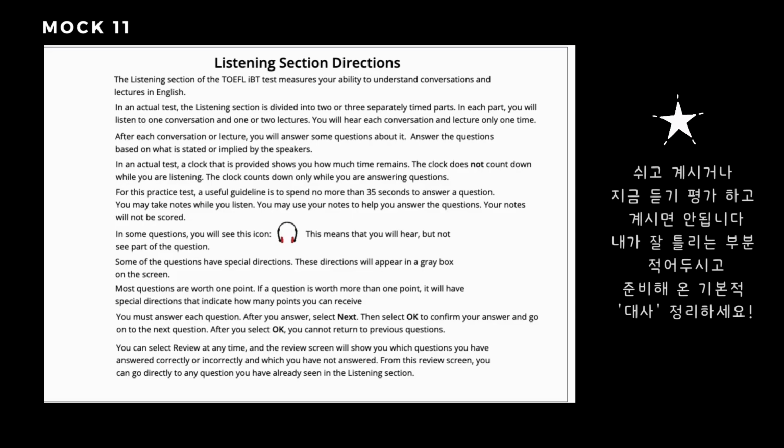After each conversation or lecture, you will answer some questions about it. Answer the questions based on what is stated or implied by the speakers. In an actual test, a clock that is provided shows you how much time remains. The clock does not count down while you are listening. The clock counts down only while you are answering questions.